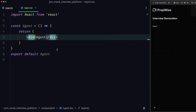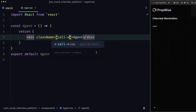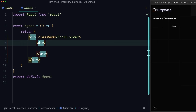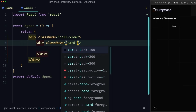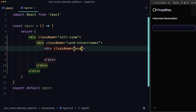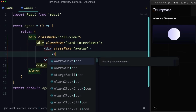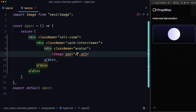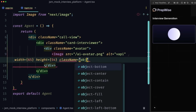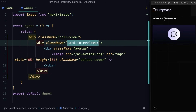Let's start with wrapping everything in a div that has a class name of call-view. Within this div, we'll have another div for the interviewer card. So I'll give it a class name equal to card-interviewer. And within this div, I'll render another div that'll have a class name equal to avatar. And within the avatar, I'll have an image coming from next/image with a source of /ai-avatar.png, an alt tag of Vapi, because that's the actual voice powering the AI, the width of about 65, a height of about 54, and a class name equal to object-cover. If I save it, you should be able to see this profile photo right here.